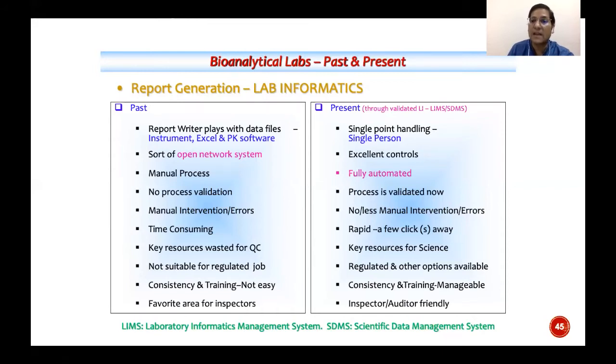But with LIMS, I'll give you an example of how efficient people will become. Obviously, it has a value, which means you need to invest money for that. But then it is really value for money. That money can be recovered in a year's time at maximum, because you have a lot of quality-proven savings in time, money and resources. And consistently, if you are providing quality data, then you get repeated business. If you make errors or mistakes, that client will not come back, once they go away from you. So good quality will ensure repeated analysis and business for your lab also. In the longer run, it is very important.